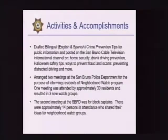Some of our activities and accomplishments: we drafted bilingual English and Spanish crime prevention tips for public information and posted these on San Bruno Cable Channel 1, and also information on home security, drunk driving prevention, Halloween safety tips, ways to prevent fraud and scams, preventing distracted driving, and more. And we really appreciate that the city, through San Bruno Cable, continues to offer this avenue for us to get the information out to the public.